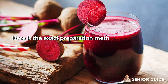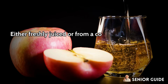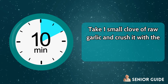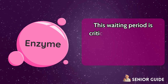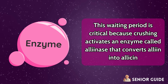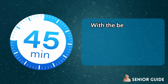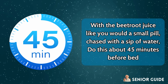Here is the exact preparation method. Take about 3 ounces of pure beetroot juice, either freshly juiced or from a concentrated shot. Do not use the kind with added apple juice or sweeteners. Take 1 small clove of raw garlic and crush it with the flat side of a knife. Then let it sit for 10 minutes. This waiting period is critical because crushing activates an enzyme called alliinase that converts alliin into allicin, and it needs time to complete that chemical reaction. After 10 minutes, chop the garlic finely and swallow it with the beetroot juice like you would a small pill, chased with a sip of water. Do this about 45 minutes before bed.